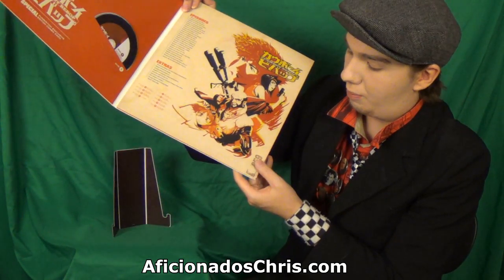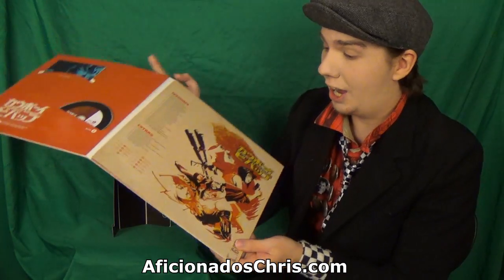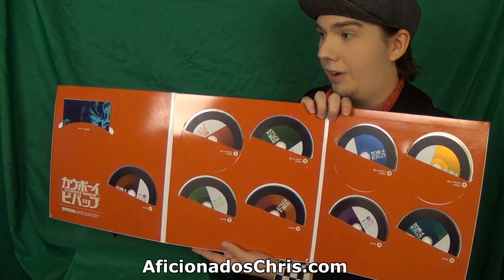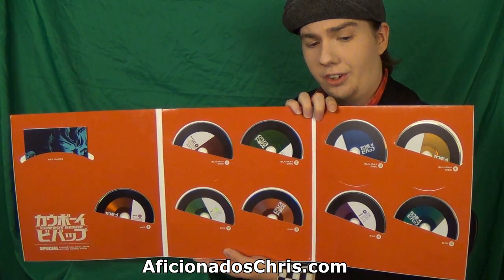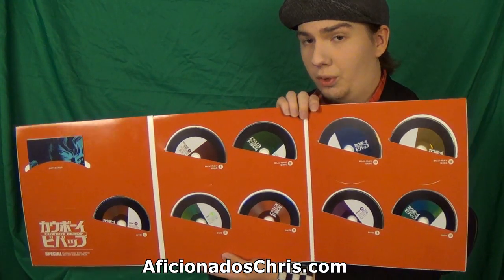And you actually have the printed number of the version of this, which, by the way, these were actually limited to 2,500 copies. Yeah, they were actually that limited. I have number 659. You can actually see right there. You have all the discs, Blu-ray and DVD, spread out. It reminds me a lot of the other Funimation edition DVD set that I reviewed a long time ago, the Dragon Ball Z Rock the Dragon edition, where they had all the DVDs in a very similar style.